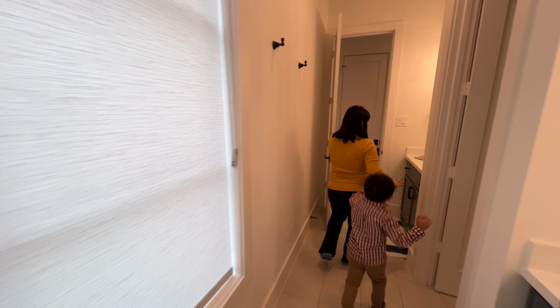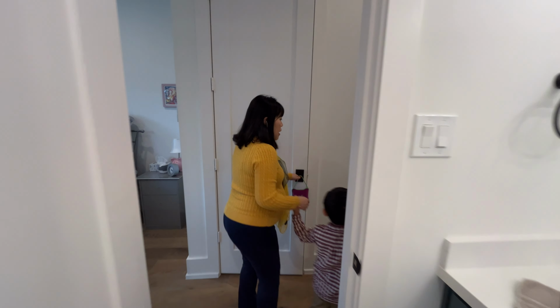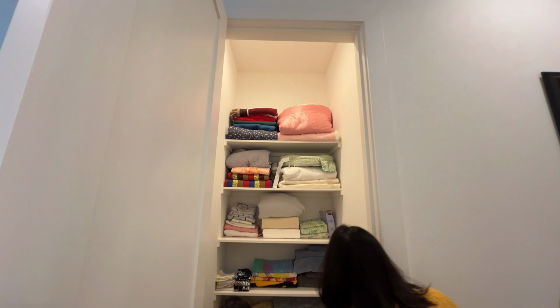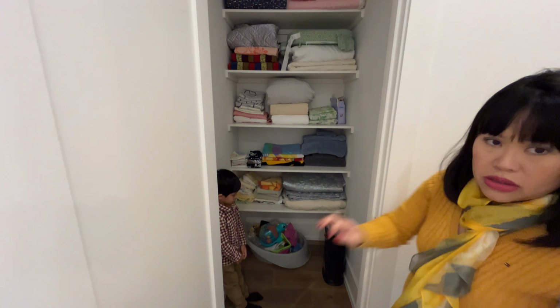And so, yes, she literally worked on everything, all the drawers, cabinets, etc. In baby's room, we have this linen closet where you can see things organized here, and then the baby's closet.